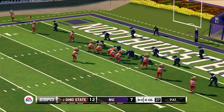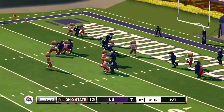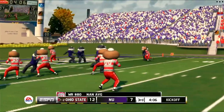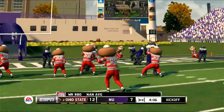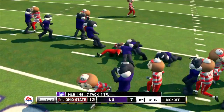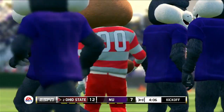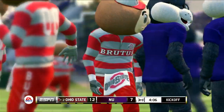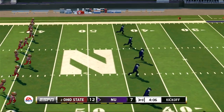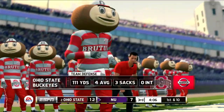They'll go for two in this situation. They'll line up with five wide receivers. Gets it out to his receiver in a hurry. They don't get it. Ohio State is lining up to kick this one off. He just drills this one. And it sails out of the end zone for a touchback.